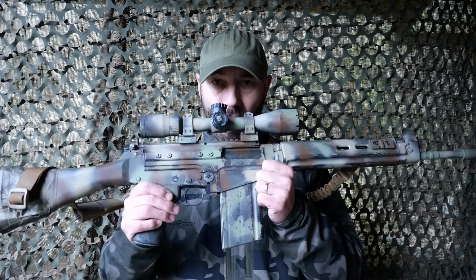This is the right arm of the free world. You go anywhere in Central and South America, Africa, and a lot of other countries, the good guys almost always have this. The bad guys may have them also, but the bad guys prefer the AK.